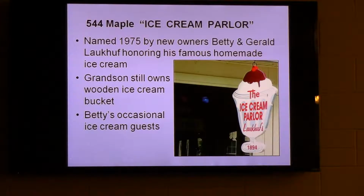Betty and Gerald Lockoff, Betty is in the audience today. She was another one of those couples that was here on that retreat in 1975. And they also identified a cottage that they could purchase. Betty's husband, Gerald, was famous for his homemade ice cream. So they named their cottage the Ice Cream Parlor.